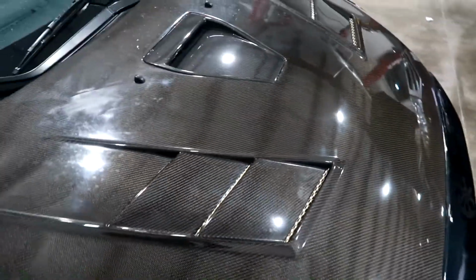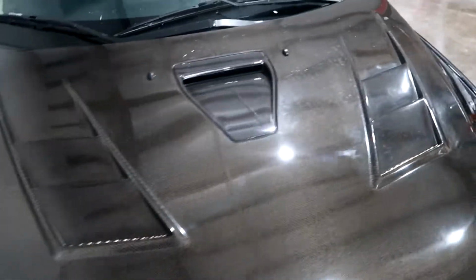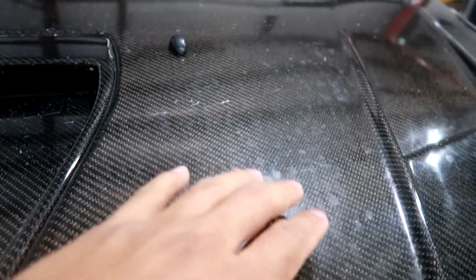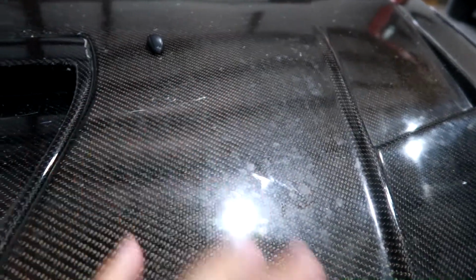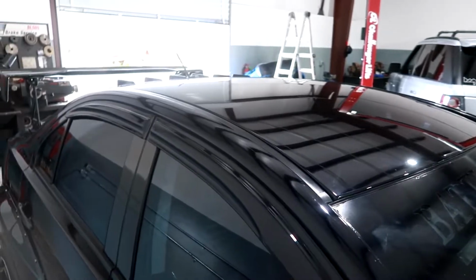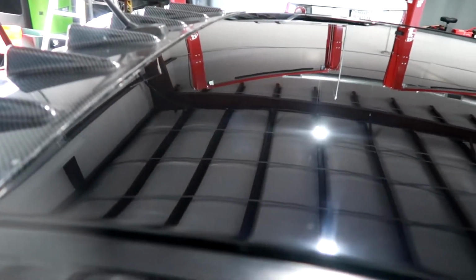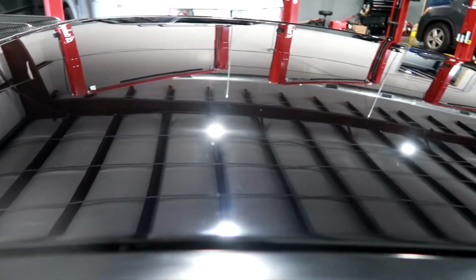So yeah, previously there's quite a few water spots. I'm doing it section by section. You can see over here, you can still see the water spots. I haven't done this area yet. It's caked in. But once it's done, it looks real nice and shiny. And I went ahead and did the same thing on the roof with the same polishing compound. Roof looks like glass.